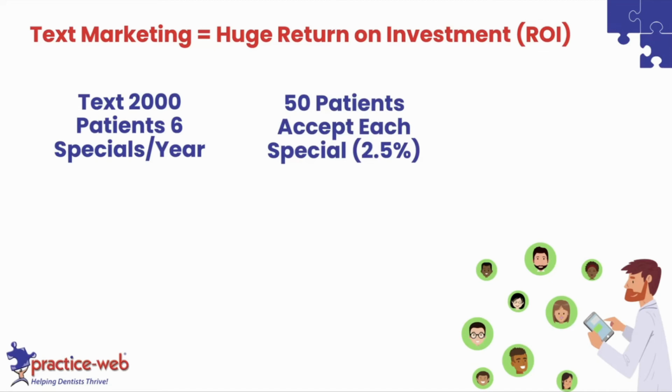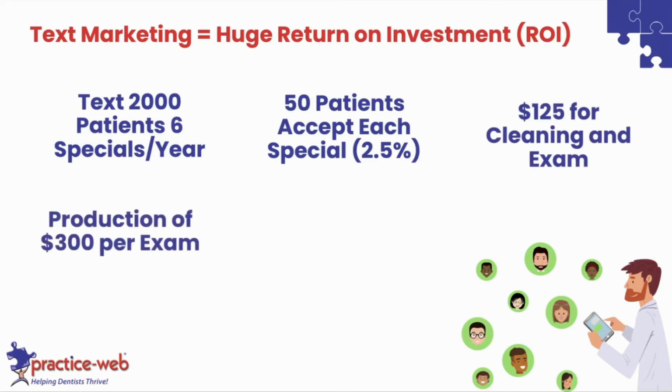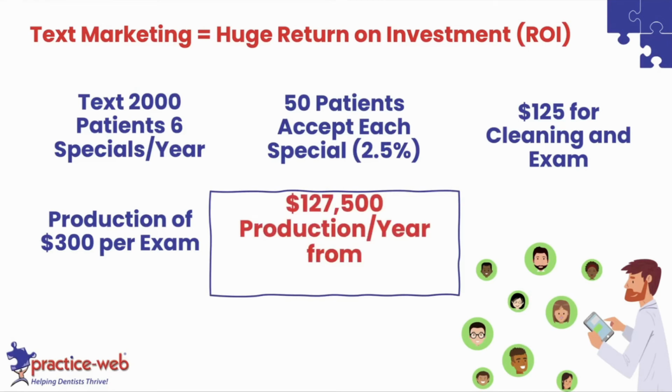50 patients accept each special. So a very low percentage, 2.5%. Let's say you charge $125 for a cleaning and exam. Maybe on average you get $300 additional production from issues that you find from the exam. So right there, that's a big production per year from text marketing. And your numbers will vary.